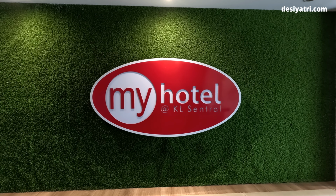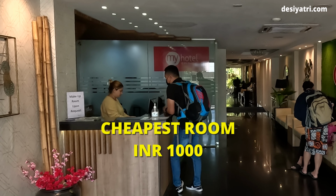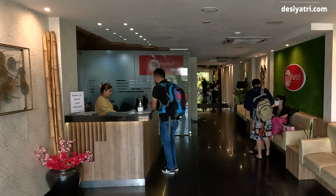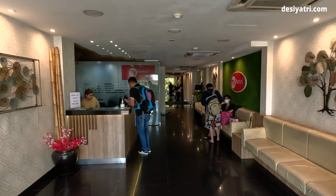Coming to the hotel, the last time I stayed here, I paid Indian rupees 1000 per night for a deluxe twin room. The price may be different for the dates you search for, but still, My Hotel at KL Sentral will not be too expensive.